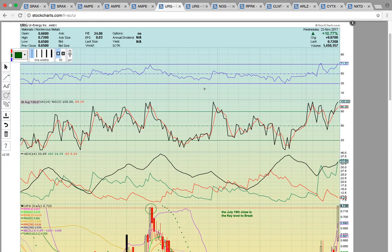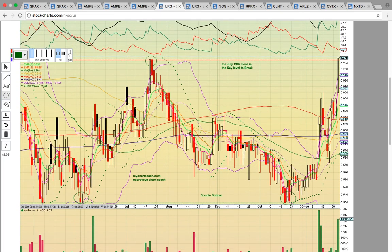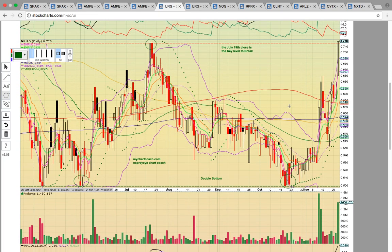Let's look at URG here. This is another stock that made a really nice move on Wednesday. It came up and it filled the jar. We were looking for a move back to the closing price here on July 19th. This is a chart that we posted before, and so it finally hit that level and actually closed above on Wednesday. Congrats, everyone. Notice how it had the double bottom down here. We posted the double bottom chart. So it's been heading higher ever since this double bottom.